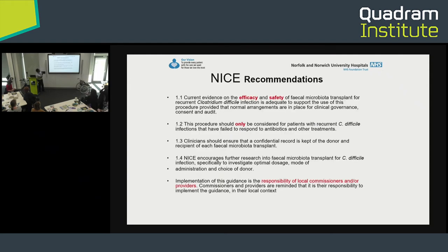So NICE gave that recommendation because they looked at the evidence, and particularly the first randomized control trial published by the Amsterdam group in 2013 that showed that FMT was both efficacious and safe. So that efficacy is in relation to Clostridium difficile, but I'm here to just emphasize the safety component of it. That is to say that NICE has actually looked at FMT and they deemed it safe within certain parameters.